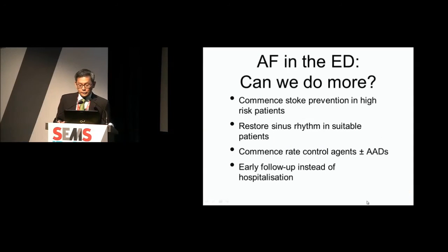So I think, in conclusion, ladies and gentlemen, there is a lot more we could do at the ED in patients with atrial fibrillation. We could definitely start stroke prevention, and evidence has shown that if you start them on medication to reduce stroke risk, there is a higher compliance and higher acceptance of long-term anticoagulation. Remember, there are some patients who are suitable candidates for aggressive rhythm control. Identify them, do the needful, and they'll be very grateful to you for restoring normal rhythm. Commence rate control agents with or without antiarrhythmics, and early follow-up, if possible, instead of an unscheduled hospitalization.